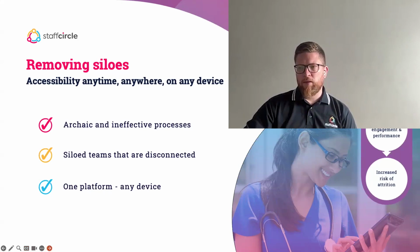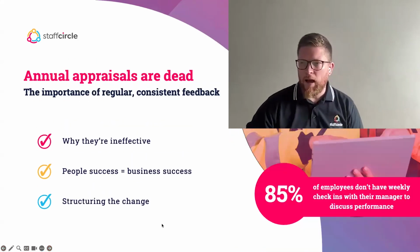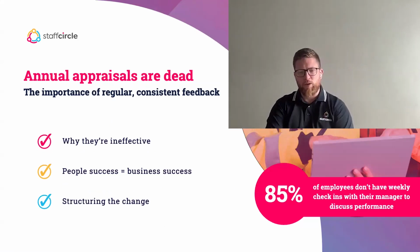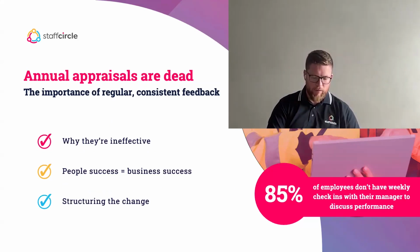So moving to the piece around the annual appraisals, and I mentioned that what happens when we speak to organisations is, they talk to us about how you engage your frontline and the remote workers, and what they'll often do is they'll go through the process. Oh, we do appraisals and we meet with them once a year and we set out goals, and a big thing for us at StaffCircle is that they're ineffective annual appraisals. They're very archaic, and they're not at all engaging.